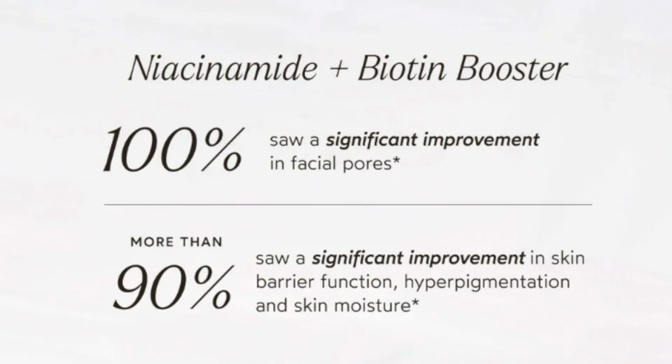When it was tested, 90% saw a significant improvement in skin barrier function, hyperpigmentation, and skin moisture. And 100% of participants saw a significant improvement in facial pores. So this works pretty fast, which is really nice for people who struggle with those things. It is $95, but these powders last so long because you are so in control of how much you use. You really don't need much.